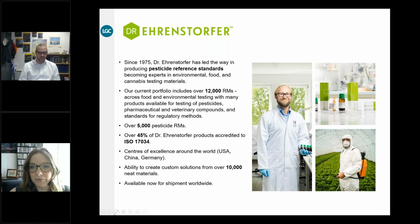We have a range of different formats available, including neat, single solutions and mixtures, and also different product types, so metabolites, stable isotope labelled compounds, and our native compounds to suit your individual needs. Nearly half of this portfolio is accredited to ISO 17034 standards, giving our customers the confidence they need in their analyses when using our materials.